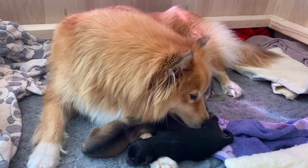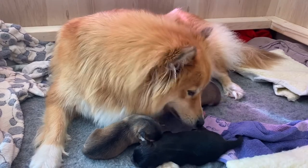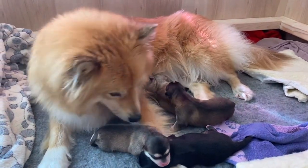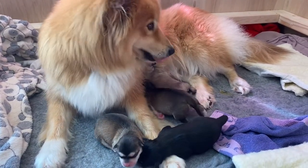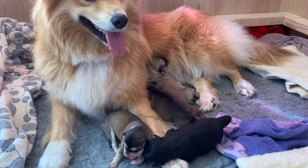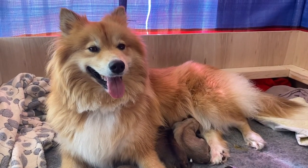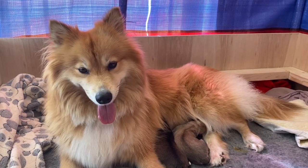So this is Pepper. Pepper's a Pomsky, 3 years old, and a Pomsky is a cross between a Pomeranian and a Husky. Yesterday she had 5 beautiful, cute little puppies. Puppies started being born at about 1 o'clock yesterday, and the last one dropped out at about 6:30.